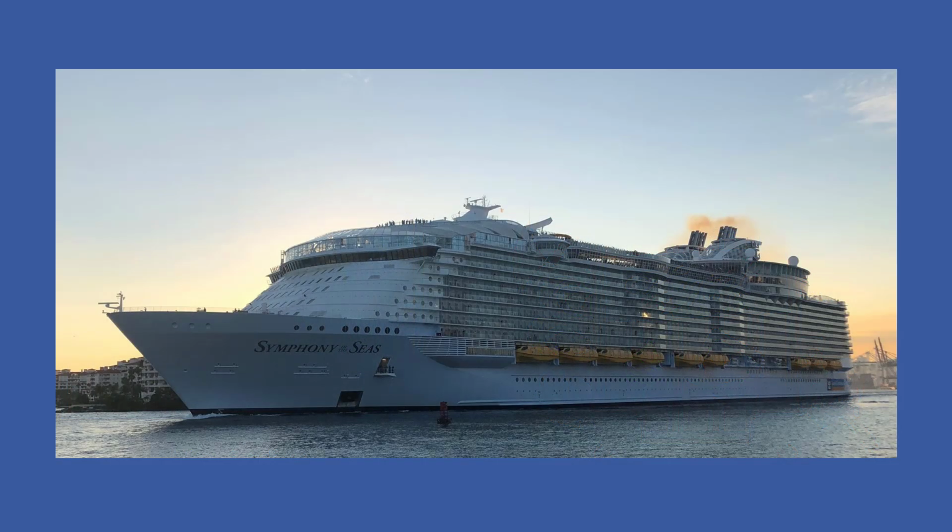So the itineraries of the Symphony, I'm not really going to get into because the ships are constantly moving around. Currently it's in Bayonne, New Jersey. It can do the Caribbean. It can do the Bahamas. It can do 7-night sailings. It might get switched to something different.